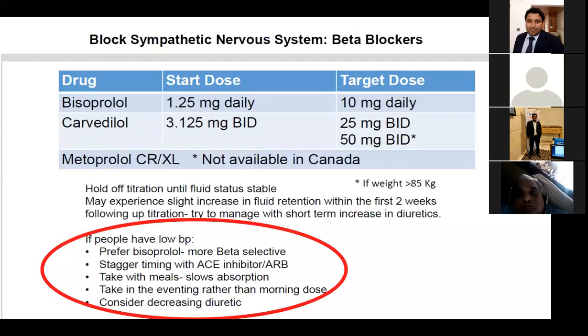Blocking the sympathetic nervous system with beta blockers is also another important aspect. So, bisoprolol at 1.25 mg daily up to 10 mg daily, versus carvedilol, which is 3.125 mg BID, with 25 mg BID at the end for the target dose, is a lot more pill burden on the patient.